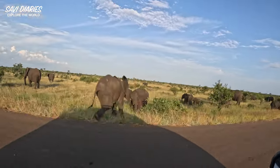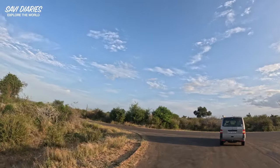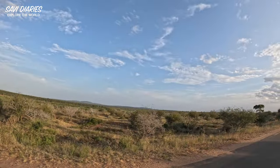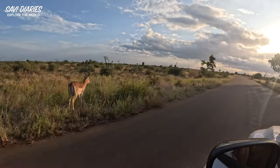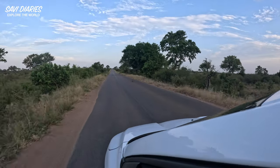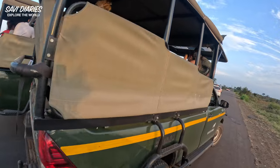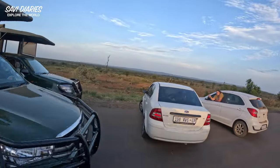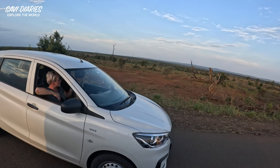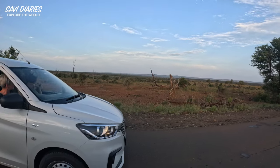These elephants seem to be the same we saw earlier in the morning. Again, there are a lot of vehicles here. There must be something interesting happening. Do you see anything? Two lions. Two lions? Yeah, you can see one of them face on and the other one looking that way. These must be the same lions from our last safari who were keeping an eye on the same elephants. But right now, we'll keep going without stopping.